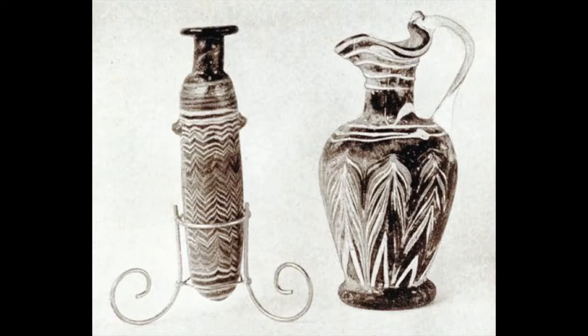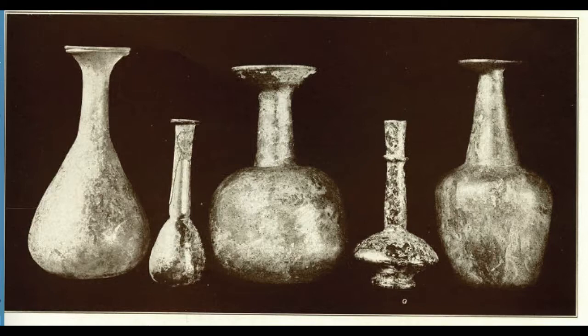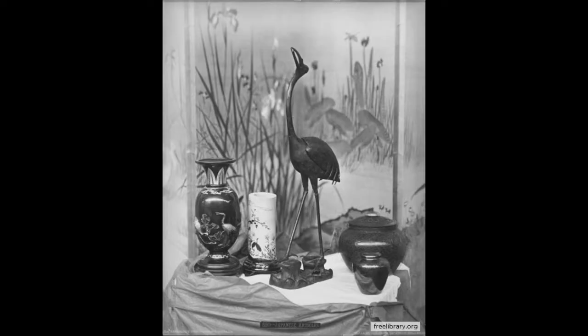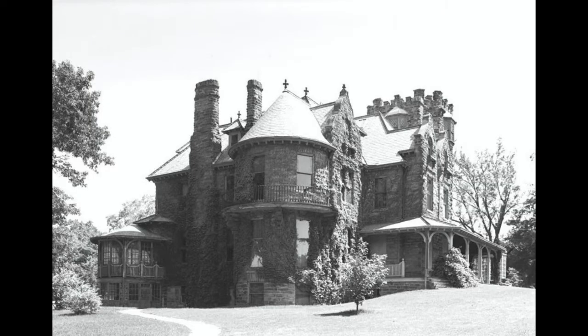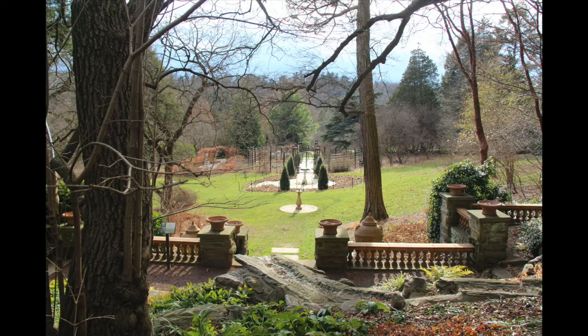Both John and Lydia were collectors of art and craft objects from around the world that enriched their home and garden, which eventually were donated to the Philadelphia Museum of Art and the University of Pennsylvania Museum. They spent considerable time traveling overseas. On their first trip in 1881, they visited England, France, and Italy.